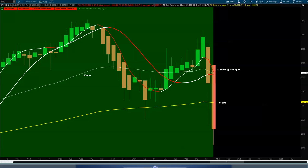As we can see on price action, the two key moving averages that we look at here are the 4-hour and the 50-period moving averages. We can see the T3 moving averages here to the downside on the bigger picture. Price action on the 144 here is holding above, still giving us that technical momentum to the green side. But again, there's that Brexit reaction as price action came all the way down on the Heikin-Ashi bars. But still, the bigger picture overall on the SPX is still to the upside as long as that 50 is holding above the 144.